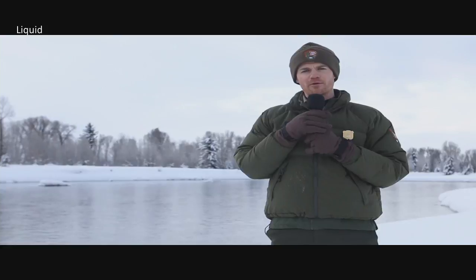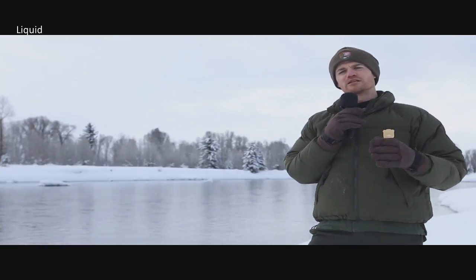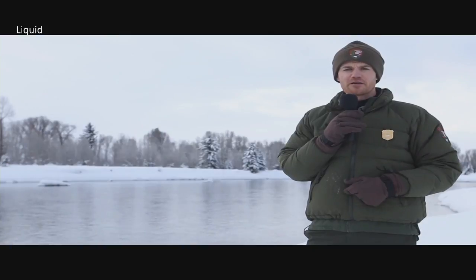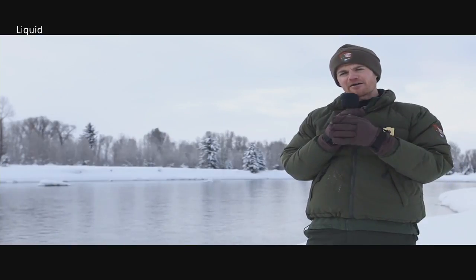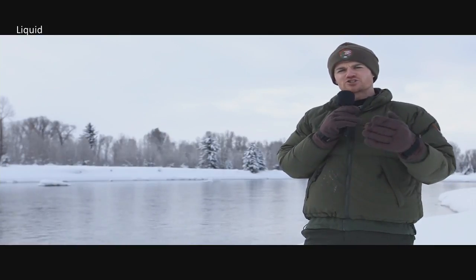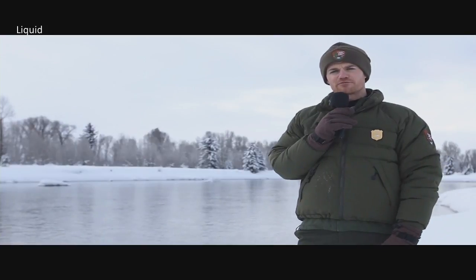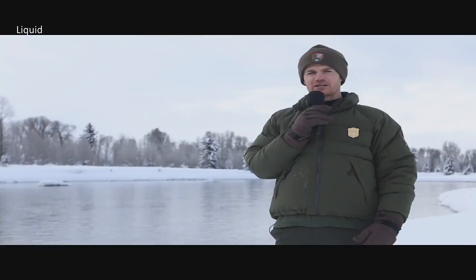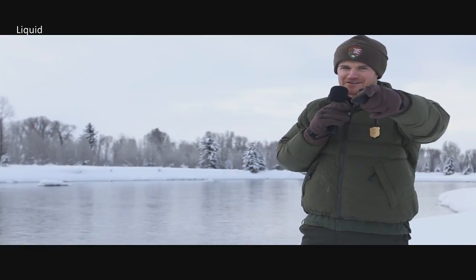Now I want you to take a moment and think about where you live and all the different sources of liquid water that can be found there. And in just a moment, I'm going to have you turn to a neighbor and just describe to that neighbor what your favorite form of liquid water is. But before we do that, I'm going to send it back to the snow desk.